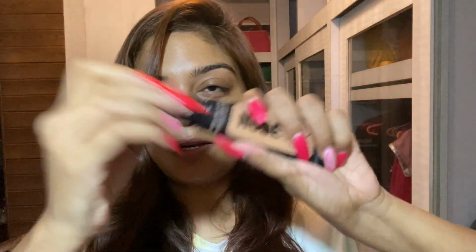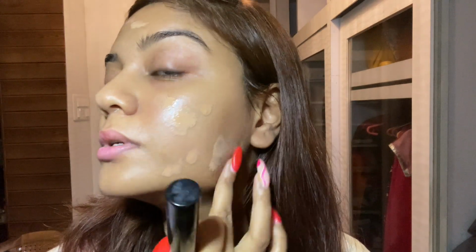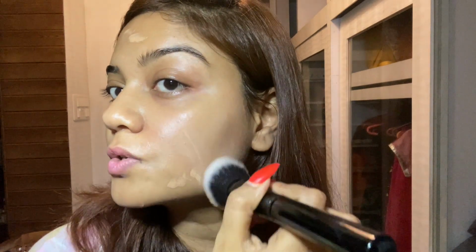I have seen Malvika use this and rave about this, so I got it because I love natural looks, and I'm in the shade 05, and it's supposed to be a really no makeup look, skin like foundation. I'm dropping everything, I'm sorry you guys, but you can see the color is pretty matching my skin, so I'm just going to buff it with this brush.